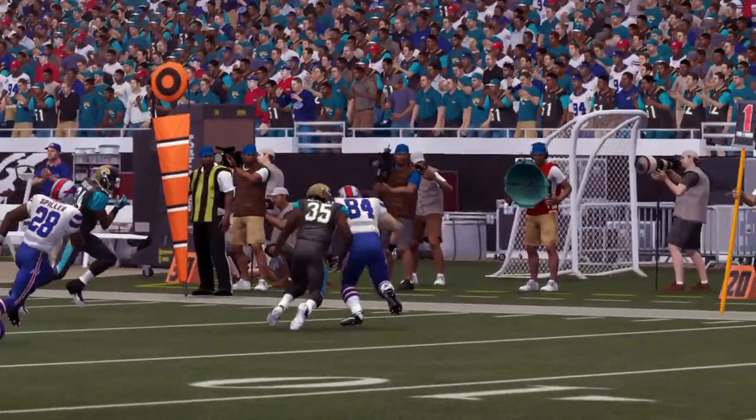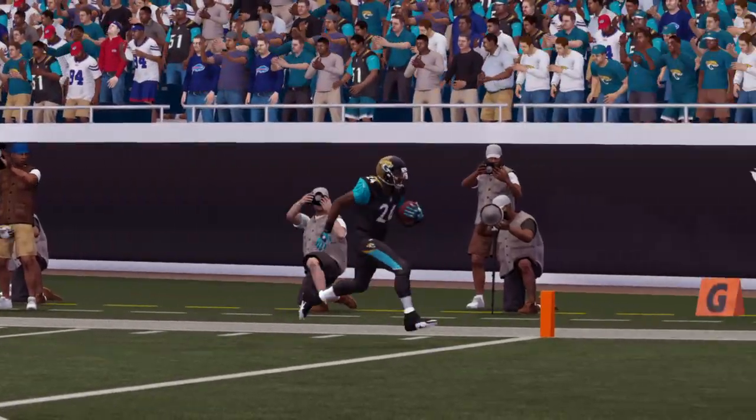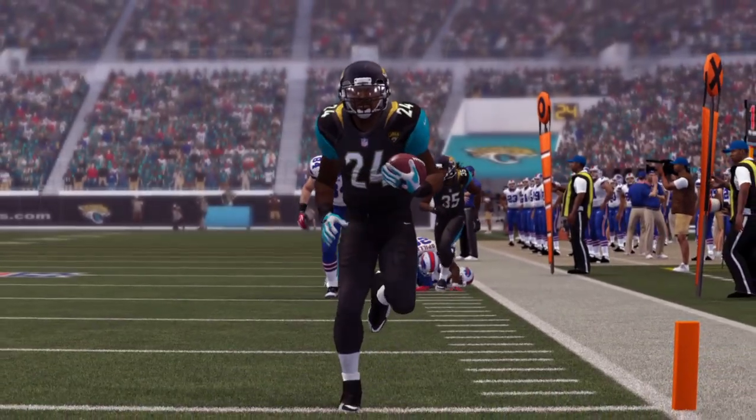Anytime you're out there in open space, that football's bouncing around. They did the right thing on the defensive side. Pick it up, try to score some points. Terrific job by the defense that time.